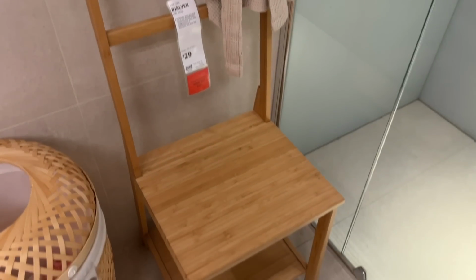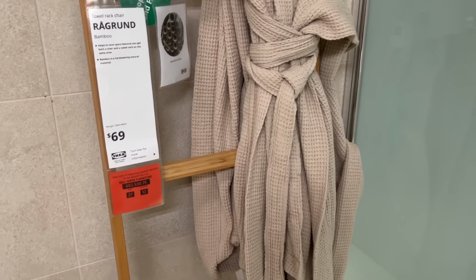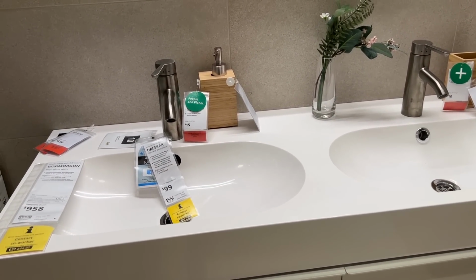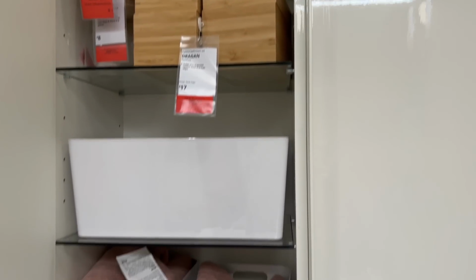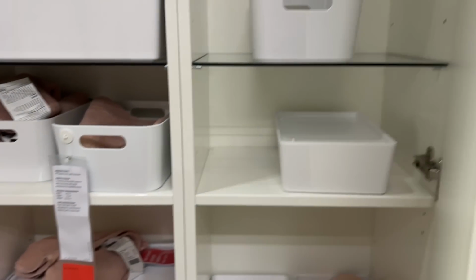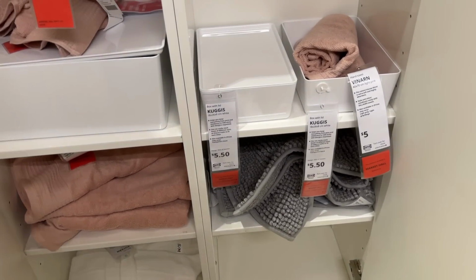Towel rack, chair. I guess that's a good idea. Okay, double sink. I like it. It's not telling me to look inside, but we will. We'll look inside here because this is telling me to look inside. So this is like wall storage. That's a good idea. That's pretty decent storage, I think. For a bathroom, that's adequate. I like it. Nice. Really, really cute.